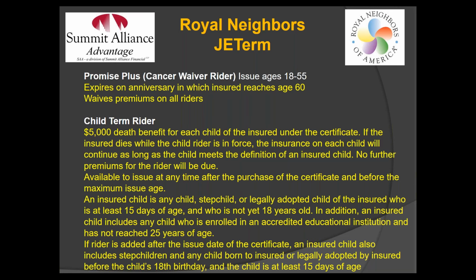So again, if something happens to the person that had the coverage and they had the child's rider on there, the children are still covered without paying further premium until they reach the age limits. Now, an insured child is any child, stepchild, or legally adopted child of the insured who is at least 15 days of age and who is not yet 18 years old. In addition, an insured child can include any child who is enrolled in an accredited educational institution and has not reached 25 years of age. So if you have someone enrolled in school, they can have that coverage.